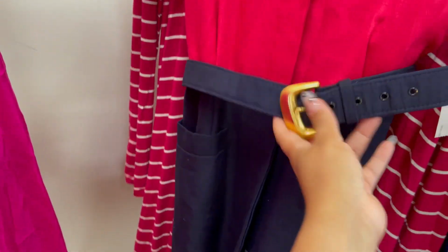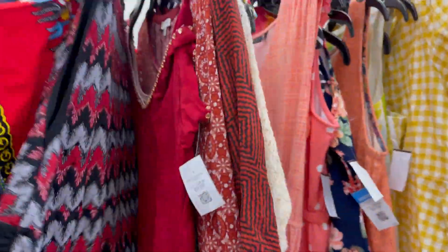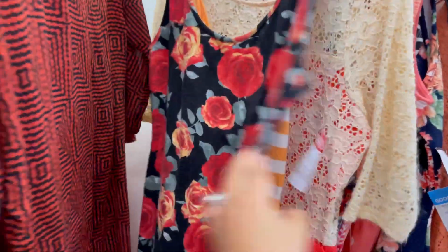I saw this, and this is really cute. It's vintage style, had a short sleeve. It wasn't my size, but I thought it was pretty cool. And then I just went through all of the dresses, and I didn't really find anything that I absolutely had to have, but they did have some really cool vintage pieces. They just weren't my size.